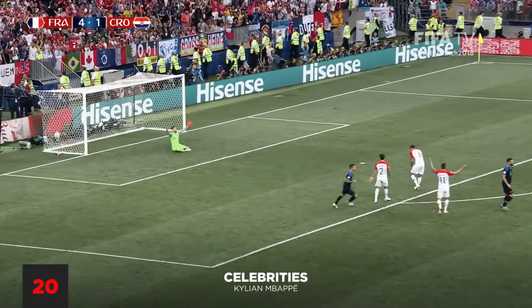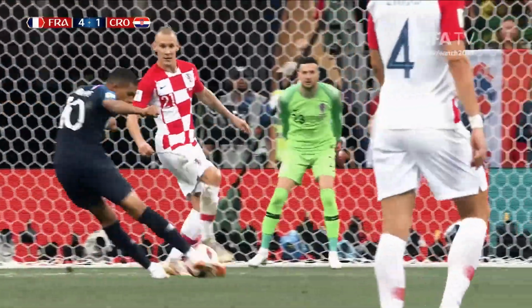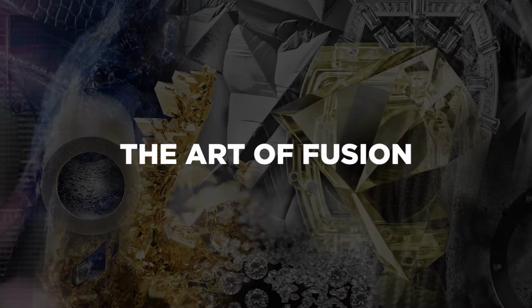Mbappé! Oh my word! The first teenage World Cup final goal since Pelé himself.